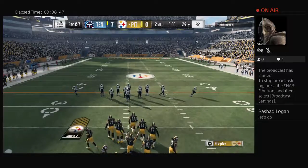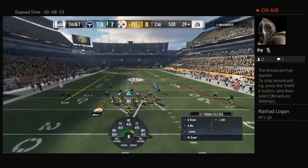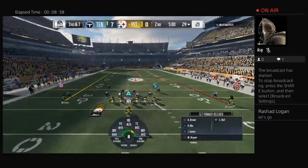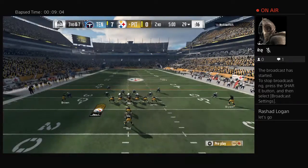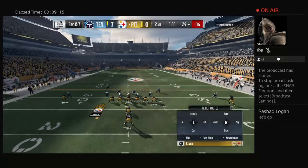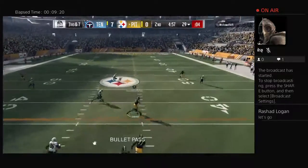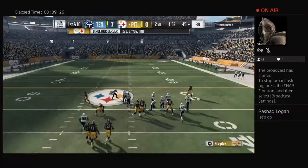Defense looking to hold serve one last time here on 3rd and 7. The play clock's running down. To throw here, Roethlisberger. And James has it. And he's got the first down as he's up to the 45-yard line.